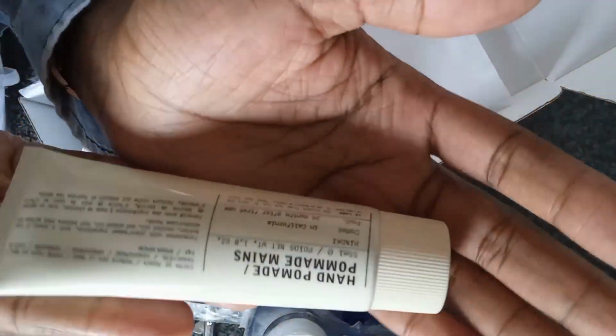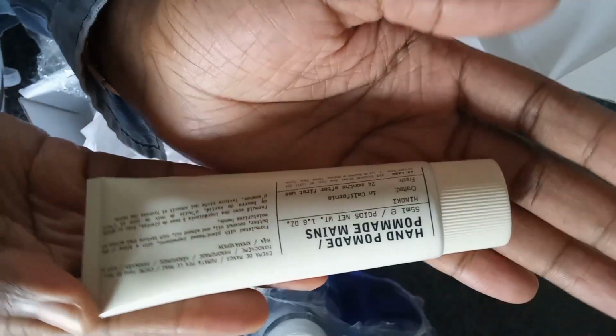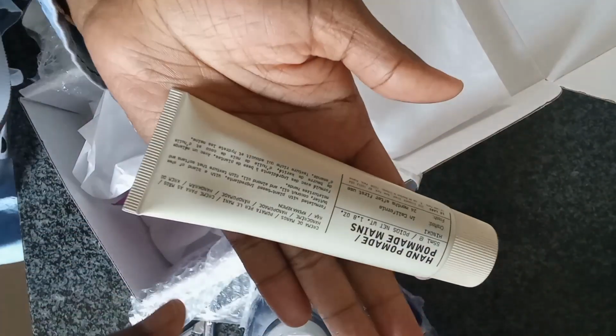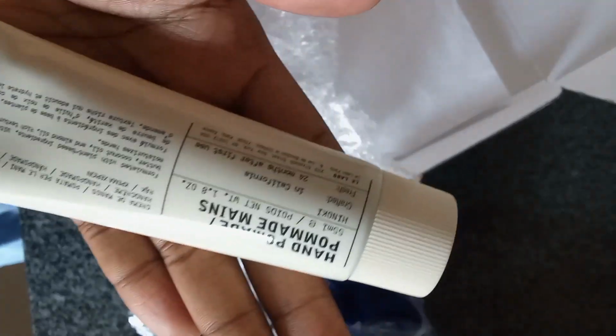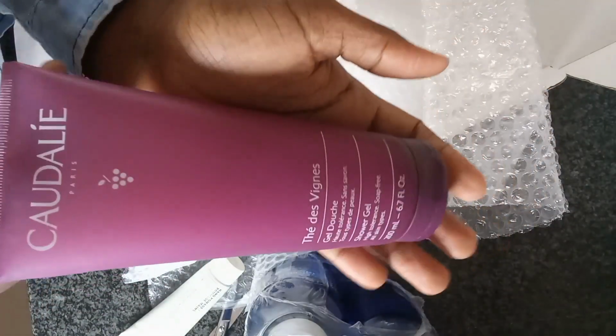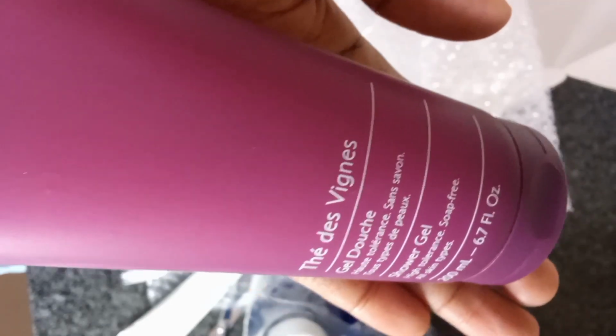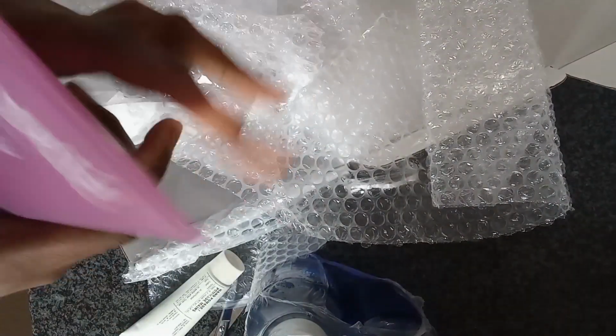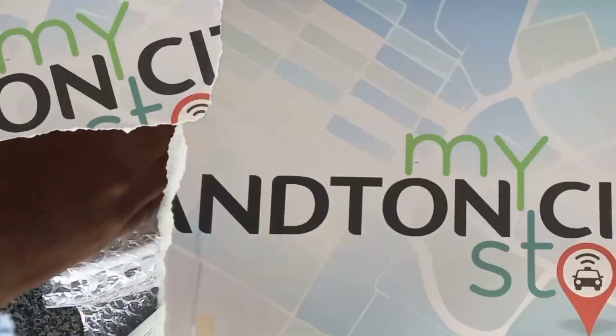So this is the Leilabu hand cream. It's a hand pomade. Super excited about this one, you guys. So it is this Susan Kaufman lip balm and this Leilabu hand pomade. Hope you can see. Yes, you can. And then I just re-upped on this Caudalie shower gel. I cannot even try to start pronouncing this word. This is literally my favorite out of all the range, so I try to re-up so I always have it available just in case they are out of stock and I want it.